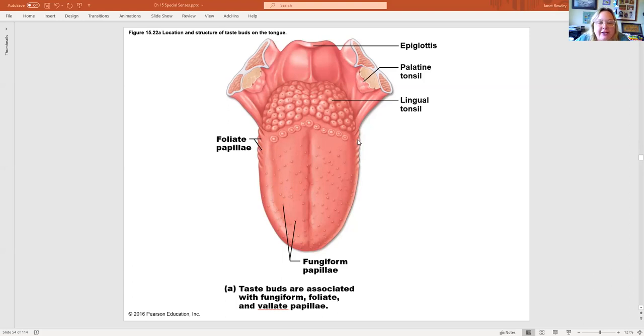Foliate papillae are found on the sides of the tongue. And then the vallate papillae, or the circumvallate papillae, form this V in the back. The filiform papillae do not have taste buds and they're not shown on this.